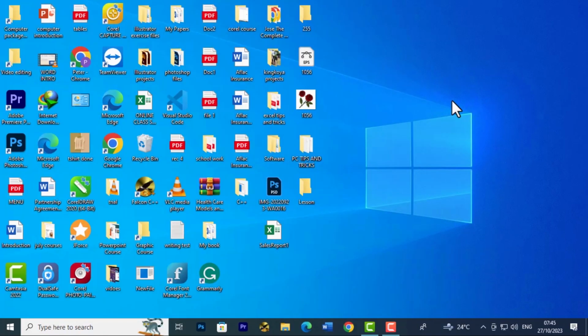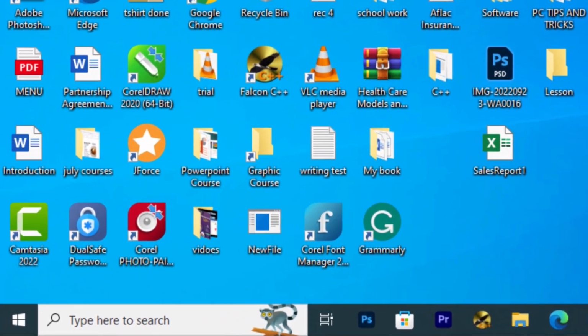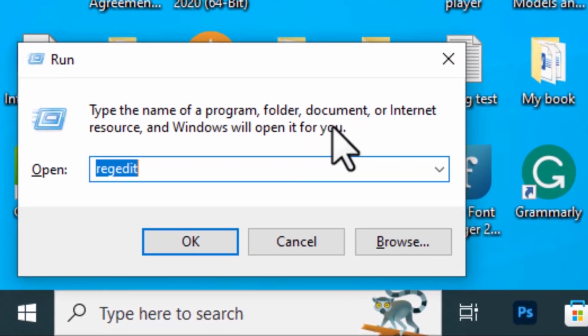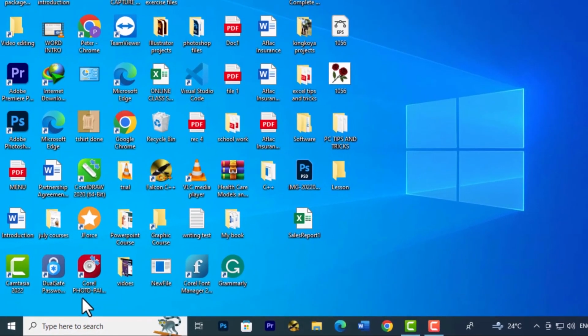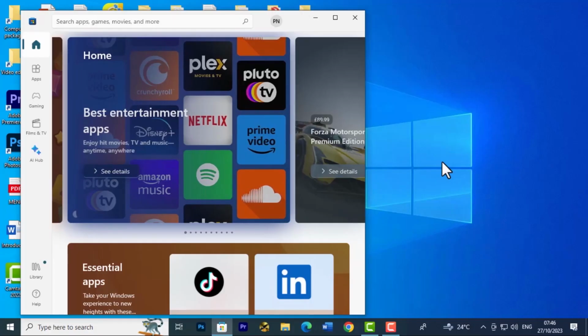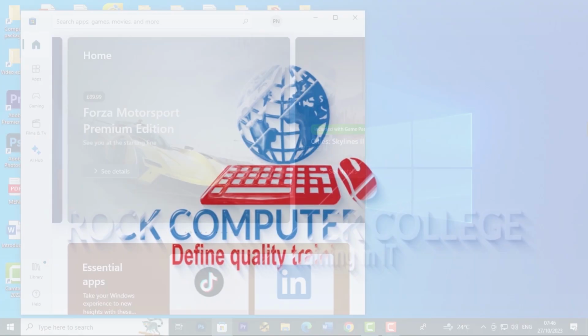Here's a new cool Windows trick. All you have to do is press Windows plus R, and then over here type in WS reset, then click OK. Now what this will do is clear up your cache in your PC, and now it will run much faster. Once it's done, it will redirect you to the Windows Store, because all it did was clear the cache in the Windows Store.